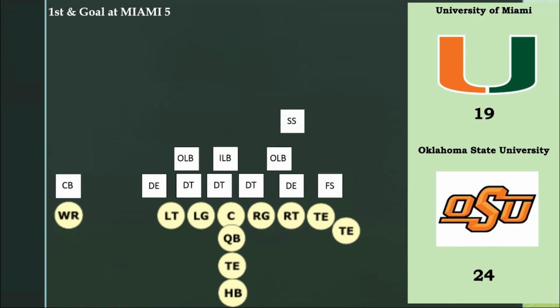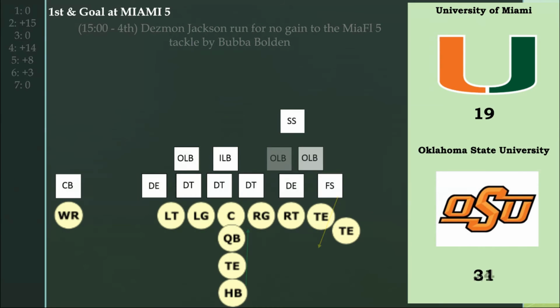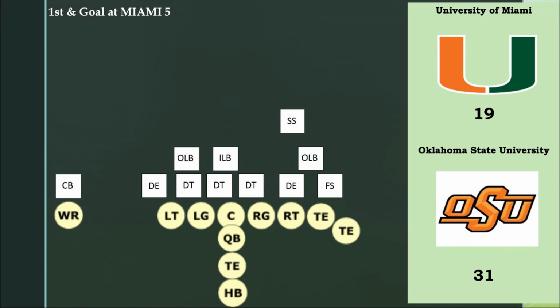So first and goal on the 5, what do we do? We stack the line, and we stop them for no gain. Again, this is not rocket science. You put your guys in position to succeed, and more often than not, they'll do pretty good.